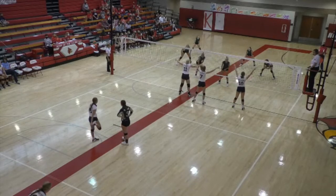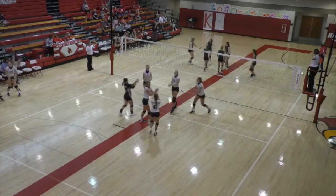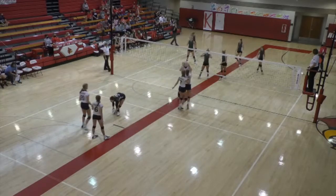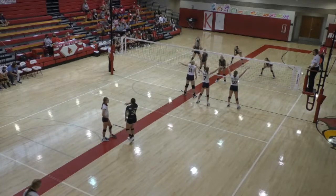Panthers still find themselves down by 6. Skipper gives it a serve. It's an ace serve, 5-2. Panthers starting to come back a little bit. And the timeout. Now Panthers still down by 5 here in set number 1.